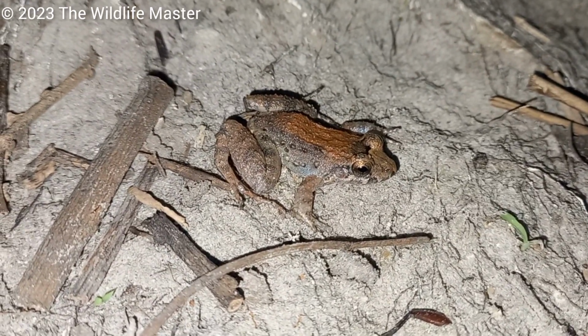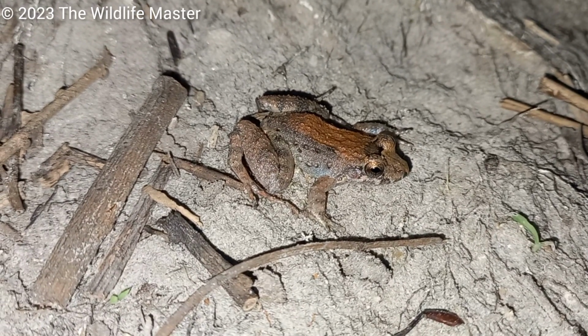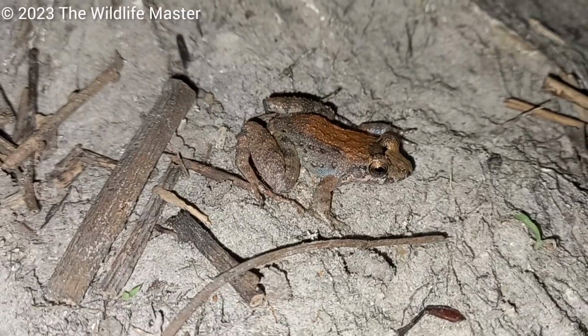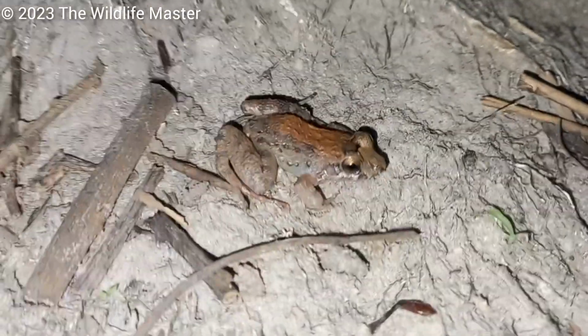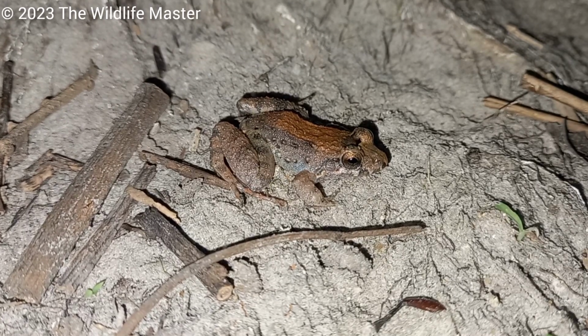Now some individuals, just like the whistling frog, do have the reddish back. Some individuals are just brown, and some individuals are more spotted. So far, we find a good bit of frogs.